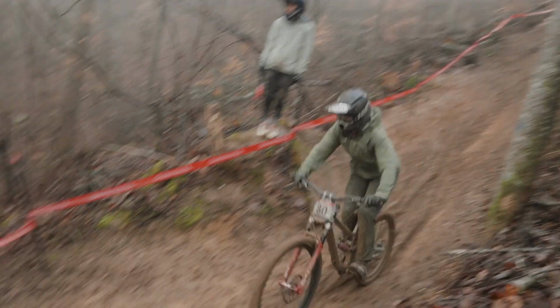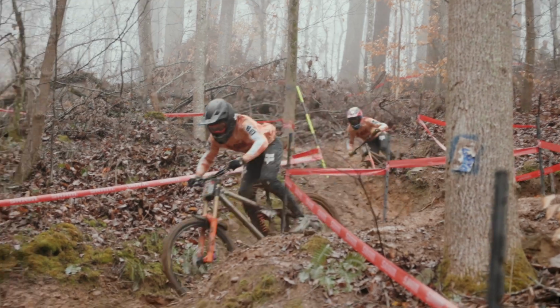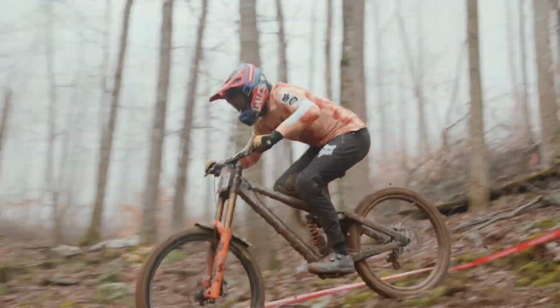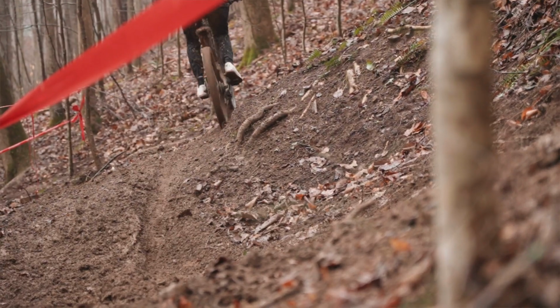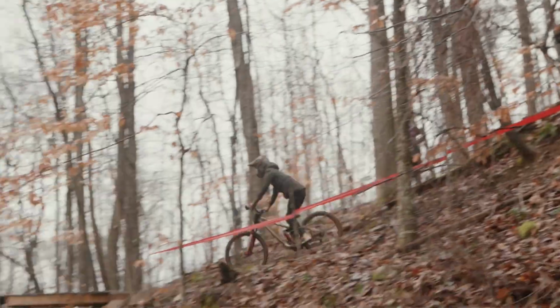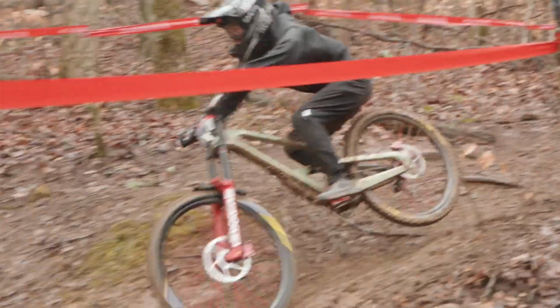This feeds into the notorious S-berms. These S-berms are steep and tight, giving lots of riders trouble in previous years. As you exit, the pace picks back up, traversing some off-camber, which feeds into the road gap, landing us into our final segment. And they'll be coming in hot.